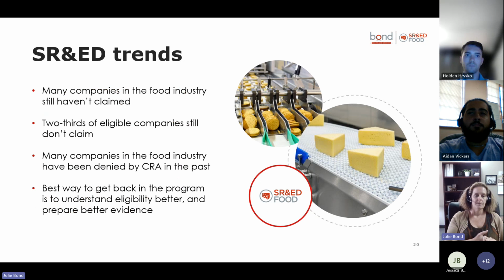So here are some trends. There are still a lot of companies out there who haven't claimed. At least 2/3 of eligible companies don't claim in general, at least 50% in this industry, could be higher. There are a lot of denials in the food and beverage sector, a lot. Maybe they didn't hire consultants or good consultants. Maybe they used an accountant or a friend, and they just didn't understand the philosophy behind the program.